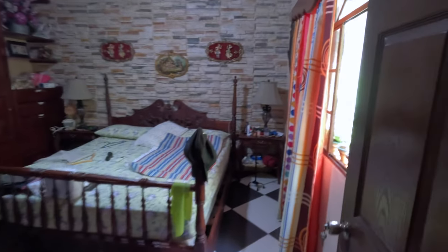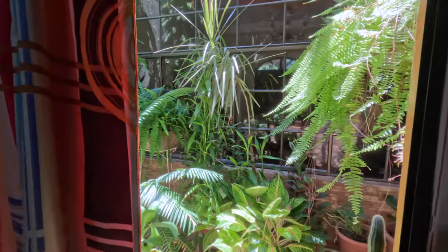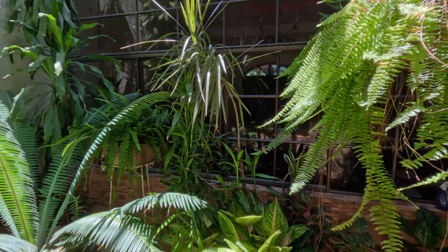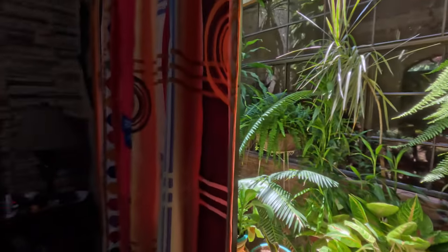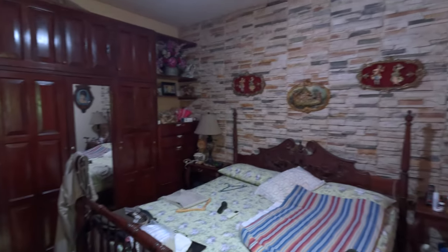This is the master. Not a large room, but it's very attractive. This beautiful open window onto the garden. So if you wanted a really secure master where you have that feeling of being outside, beautiful light, you'll be able to have the windows open, but if you are concerned about being open in the city or anything, this is great. Really a nicely done room. Built-ins there, of course. It's got that matching stone or brick wall to the outside.